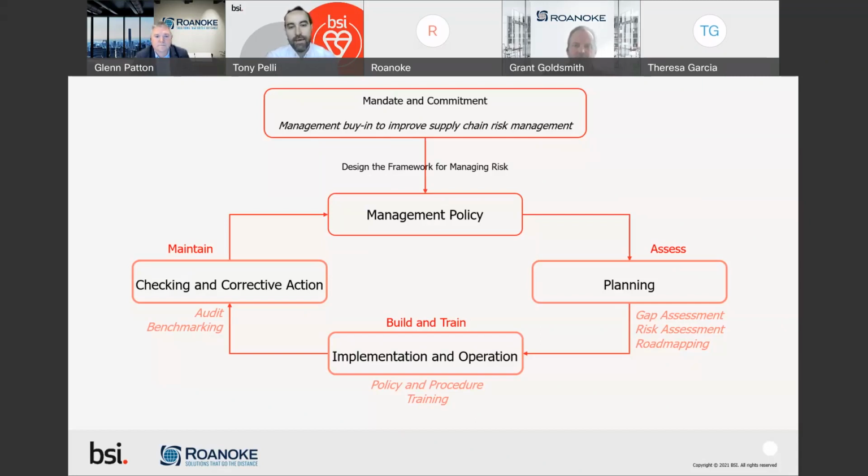Once you've laid that out, you understand how far you need to go and what you need to do to get there. We typically see companies build out their implementation and operation. Part of that is developing the actual procedures needed to implement the supply chain risk management policies, and then training the people who will be involved. That could include both your internal staff, but also your business partner and supplier staff, the carriers you're working with as well, reaching out to them.